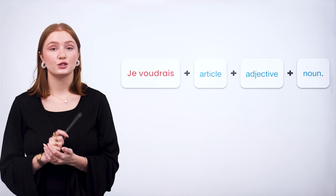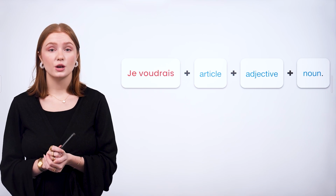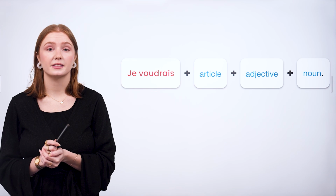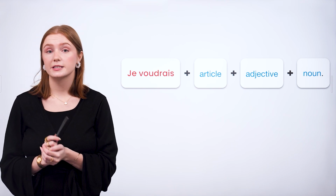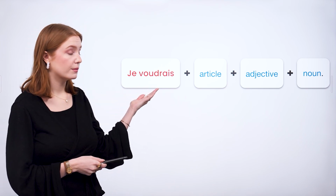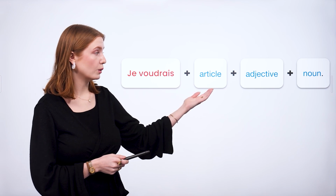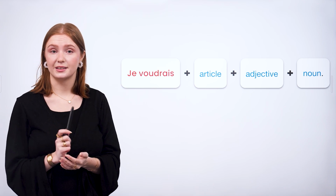In French, adjectives usually follow the noun, but not always. It depends on the adjective. Some adjectives come before nouns, just like in English. This is common with certain short or frequently used adjectives like petit, meaning small, grand, meaning big, or beau, which means beautiful. In these cases, the pattern becomes je voudrais plus article plus adjective plus noun. I would like plus article plus adjective plus noun. We'll see some examples later.